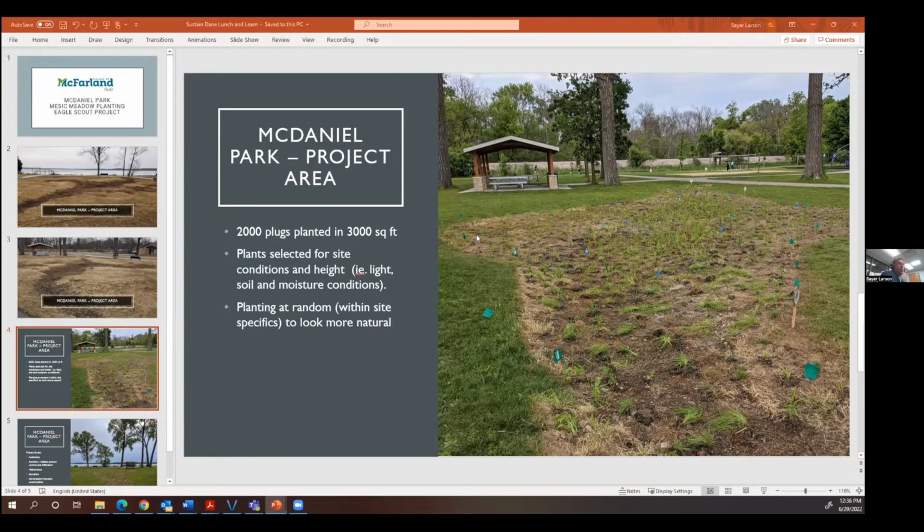So we focused on plants that were about 3 to 4 feet tall. And there are some other ones that will get a little bit taller, 5, 6 feet. But again, it's about getting the right plant in the right area and assisting the Scout with this project, as you can kind of see that there are different color flags in the project.